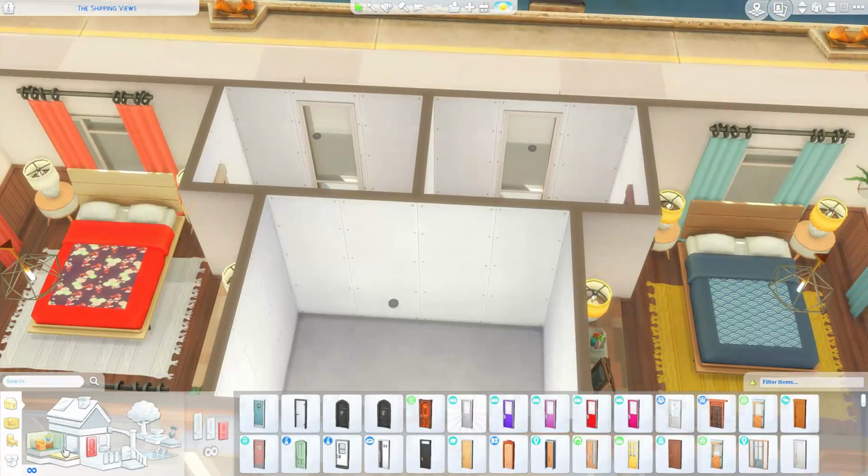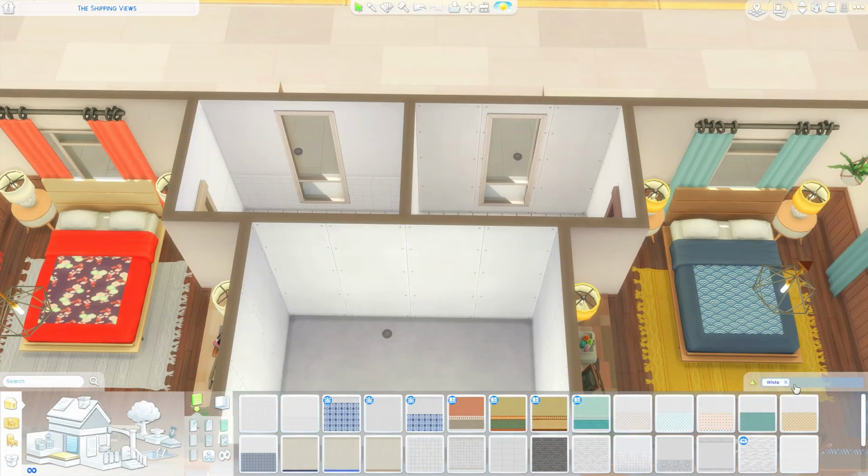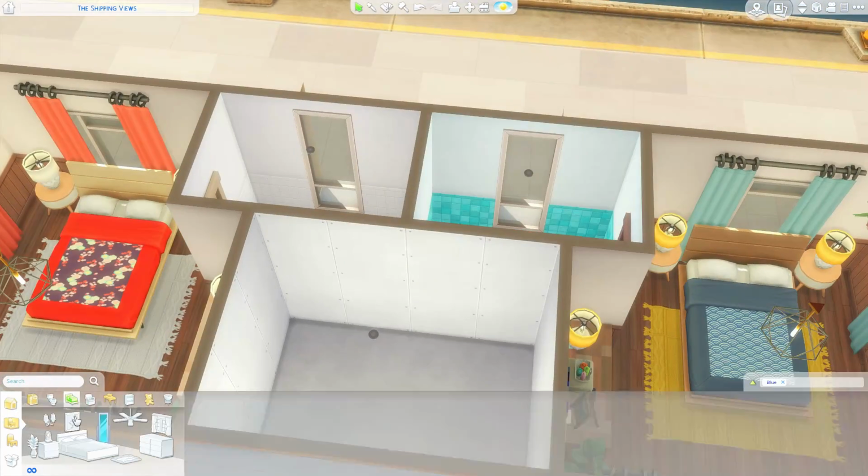If I was trying to pick out a color in that room that I wasn't a huge fan of, it would probably be the red. But yeah, I really liked that room. I thought it came together really nicely.